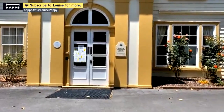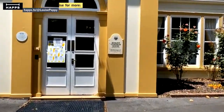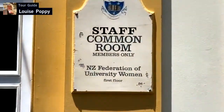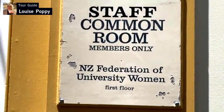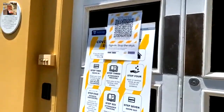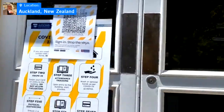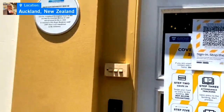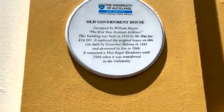New Zealand Federation of University Women. Members only. I have been in here actually. First floor. So this is our COVID protection. Oh, there I am. It's our COVID protection stuff, what we need to do when we go anywhere. Old Government House.